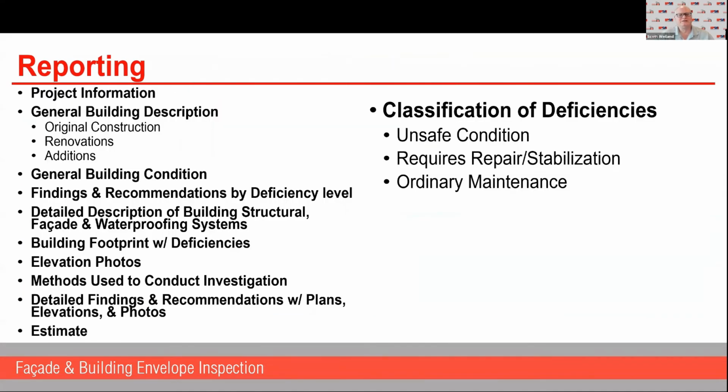So we looked at how to conduct condition assessments of both the facade and roofing. And the last part is to put together a report. Now our reports are pretty thorough. We want to make it a permanent record.